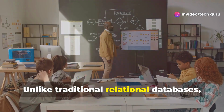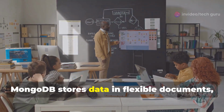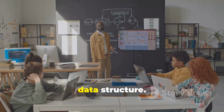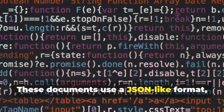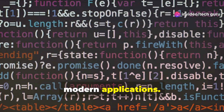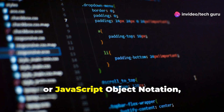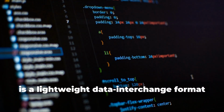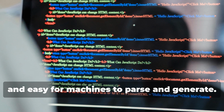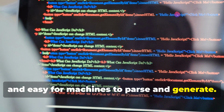Unlike traditional relational databases, MongoDB stores data in flexible documents, allowing for a more dynamic and adaptable data structure. These documents use a JSON-like format, making it easy to work with data in modern applications. JSON, or JavaScript Object Notation, is a lightweight data interchange format that's easy for humans to read and write, and easy for machines to parse and generate.